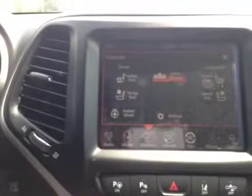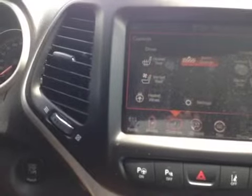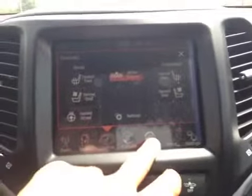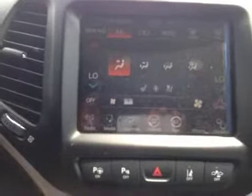You have your controls for your heated seats and vented seats, which is basically cooling seats, both the driver and the passenger side. Heated steering wheel, and you can set all of that up. You also have a mirror dimmer, which is really, really neat. You have your control of your climate inside of the vehicle.